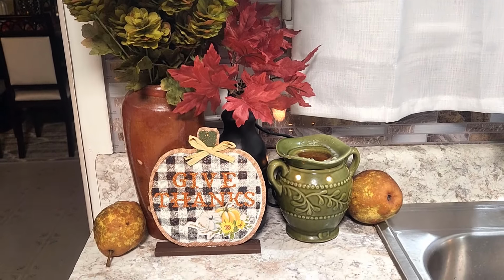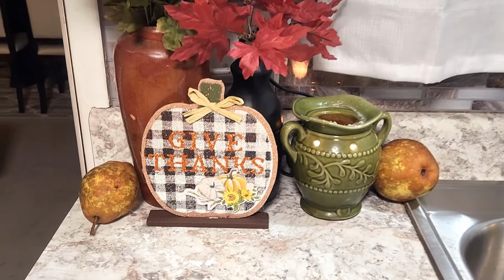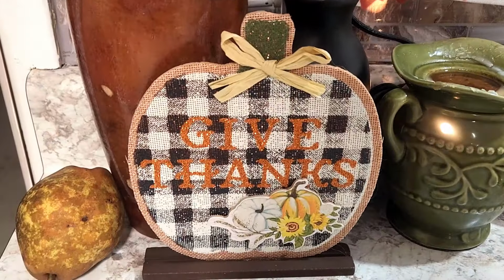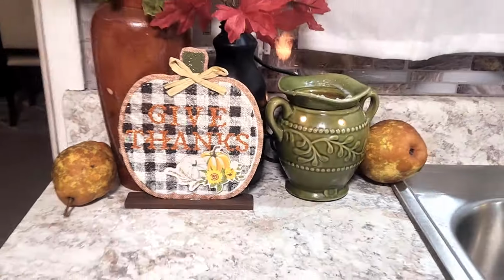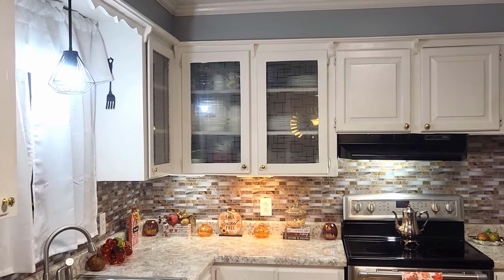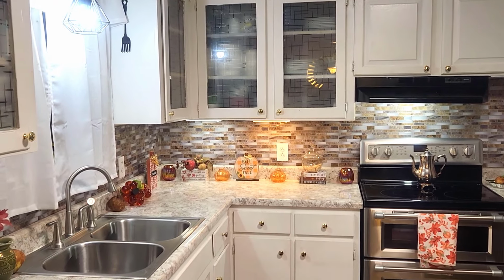Guys, you know what? I mentioned in one of my videos that I was going to get a light. But guess what? I have a light. But now I got to put it up underneath my cabinet. And that little plaque there says give thanks. And that's what I'm all about.